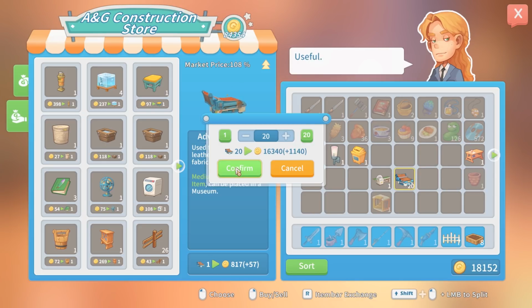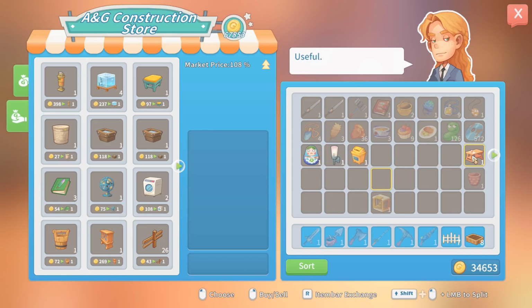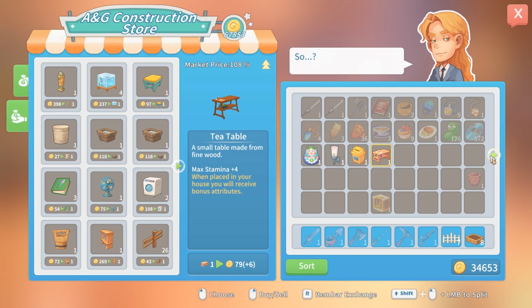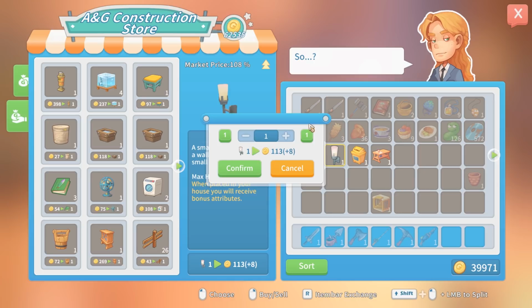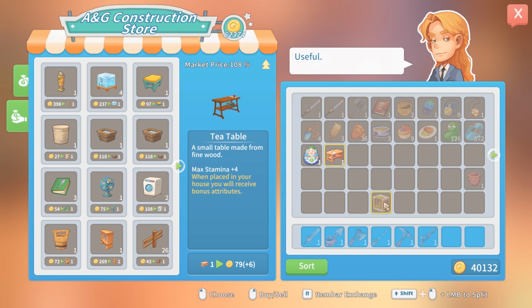20 skivers, 16,000. Tea table, that's to be used as... Oh yeah, those fences, 3,000 or 38,000, these, 39,000, we get 5,000 from the place next, from the commission, so then we'll be at 44,000, so we need about another 5,000 worth of something or other. Sell that. I'm going to sell the bin. I don't need all this rubbish.